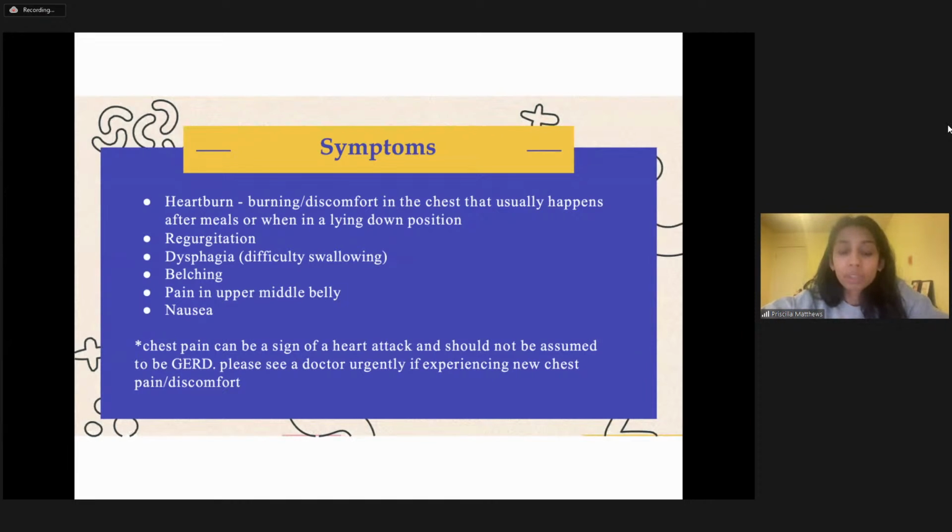People may also have symptoms of regurgitation or nausea, feeling like throwing up, difficulty with swallowing, which we call dysphagia, pain in the chest or upper belly region, and belching. I did want to mention here that chest pain can be a symptom of GERD. However, chest pain can also indicate many other serious issues, so if someone is experiencing chest pain, it's important to get that checked out and not just assume that it is GERD. We don't want to automatically assume, because it could be something more serious.